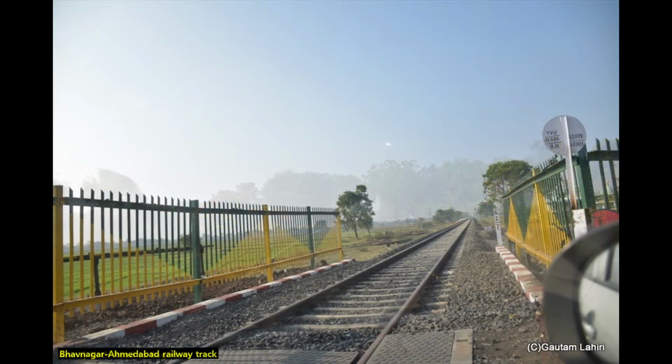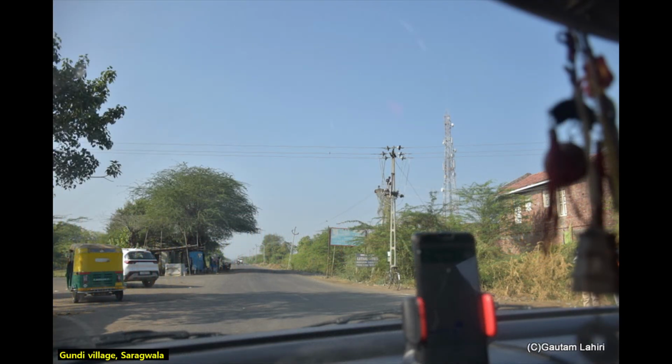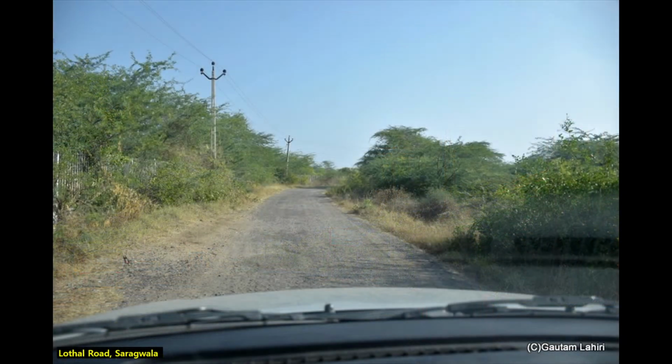After 6 kilometers, the metal road crossed the Bhavnagar-Ahmedabad railway tracks that bisected the green fields beyond Lothal Bhurki railway station. This is the Gundi village area, where we took a sharp left, leaving the main highway, and travelled 7 kilometers to meet the approach road to Lothal. The last section to the approach was irregular. The car bounced on the narrow gravelled road.